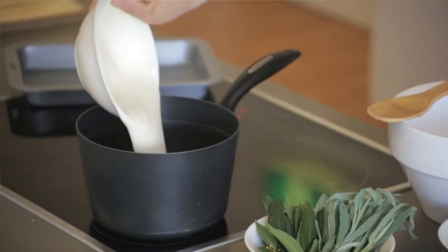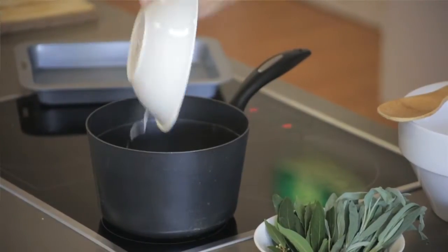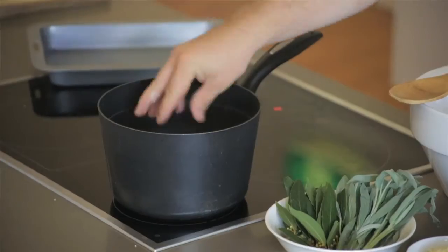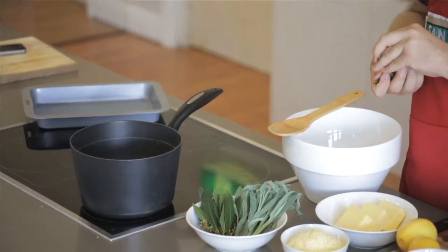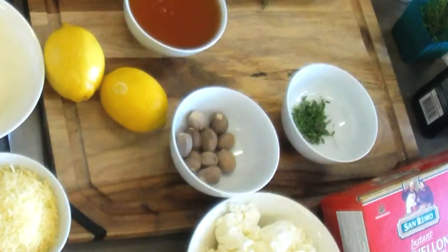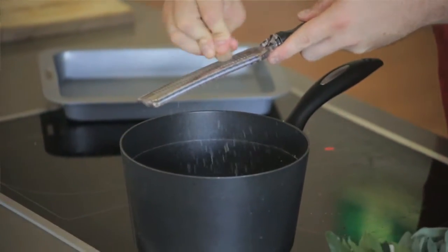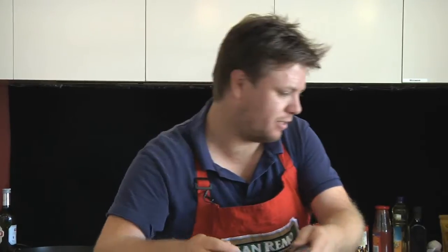So I'm going to heat some cream up. We want this to get nice and hot. And to the cream, I'm just going to add some garlic cloves. I've got 4 cloves of chopped garlic there, as well as some bay leaves. I'm going to add some nutmeg as well, one of my favourite spices. I'm just going to grate it in there with a microplane. About half a nutmeg nut.